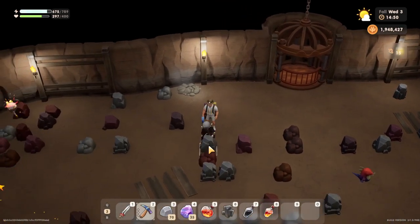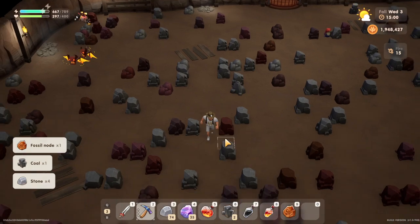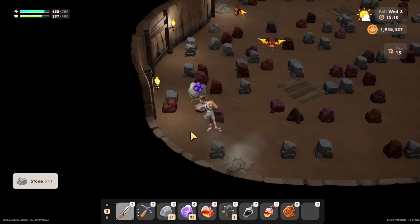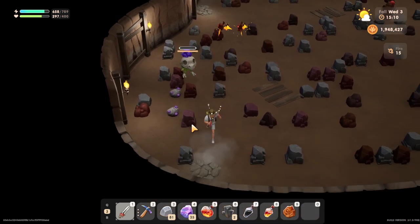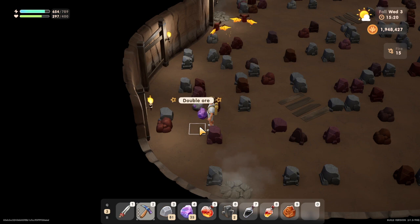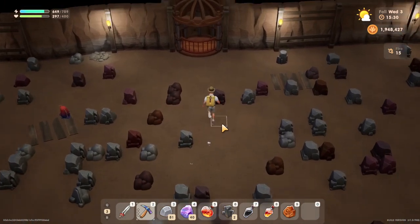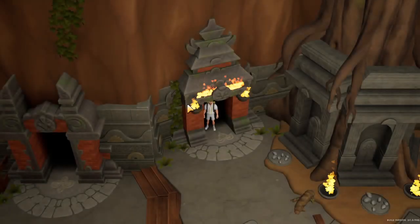All right. Oh, fossil, okay, decent. Oh, there's a little something over here. All right, only a couple. That's not great. So we are at 40, though. And you know what? I think 40 is enough. We don't have a way down. Let's just go. Entrance. Yeah, let's just get out of here.